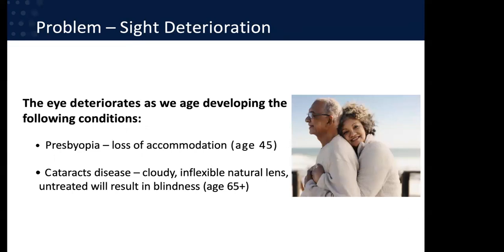So let's talk a little bit about the problem. The problem with eyesight is that over time it begins to deteriorate as you get older. This is an age-related issue, and there are two conditions that actually occur as we get older. One is we lose the ability to what we refer to in the clinical world as accommodate. That is a fancy term for this: it's harder for you to see both in distance and near without your brain needing some assistance. And that assistance is either glasses or contact lenses to allow you to read up close.